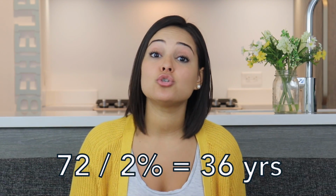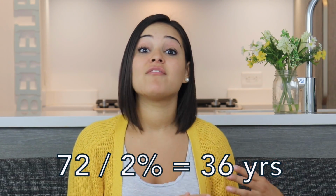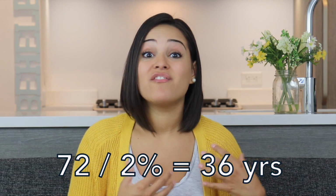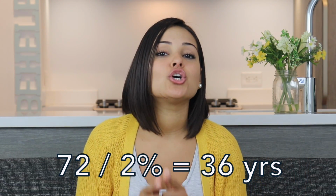Now, the rule of 72 says you take the number 72 every single time. Rule of 72 means the number doesn't change. You take 72 and you divide it by the return that you're expecting, which with the savings account, that's 2% return. So 72 divided by 2 is 36. That means my $100 that I put into the savings account is gonna double in 36 years.